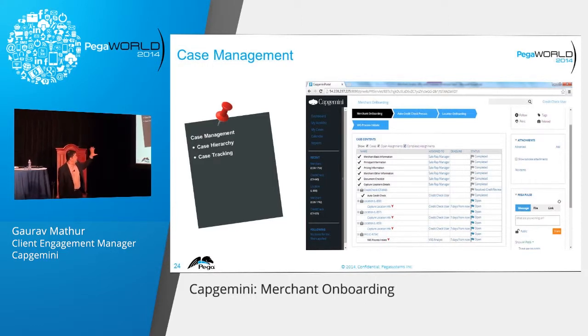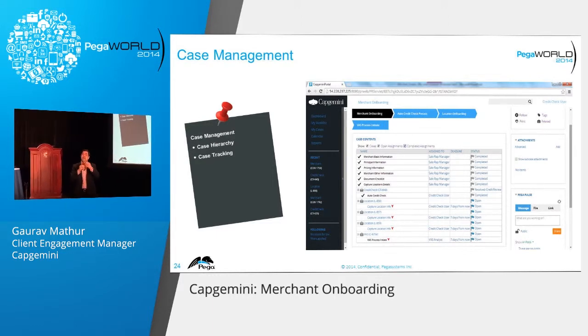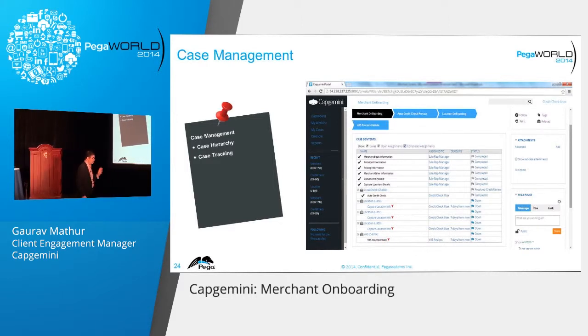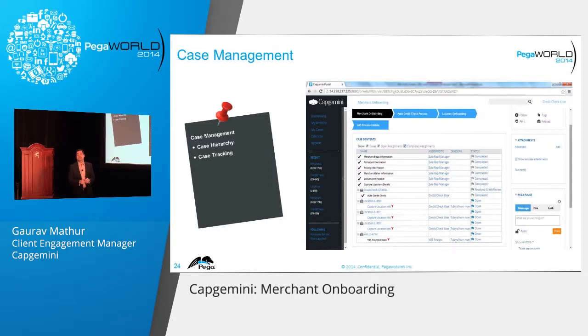For that, we are using Pega 7's case management feature, and I think it's a brilliant, brilliant feature. You could have all these little subcases spawned, and based on their status, the case gets resolved. So tracking of a particular case to closure is something that we have seen to be working very efficiently.